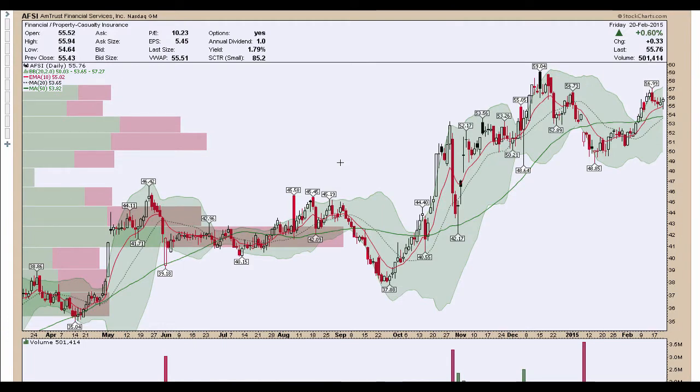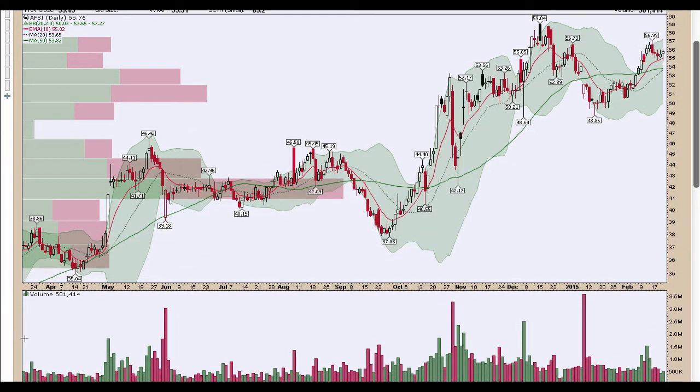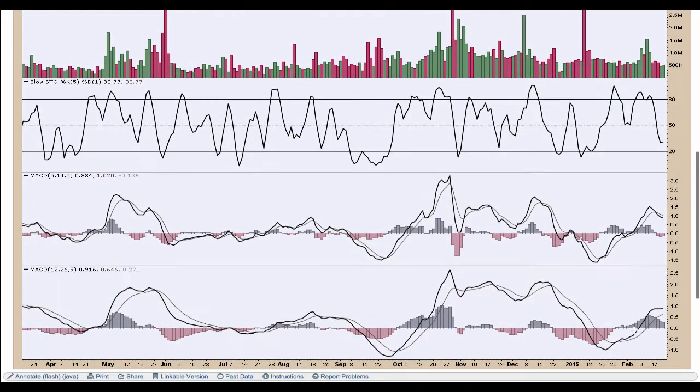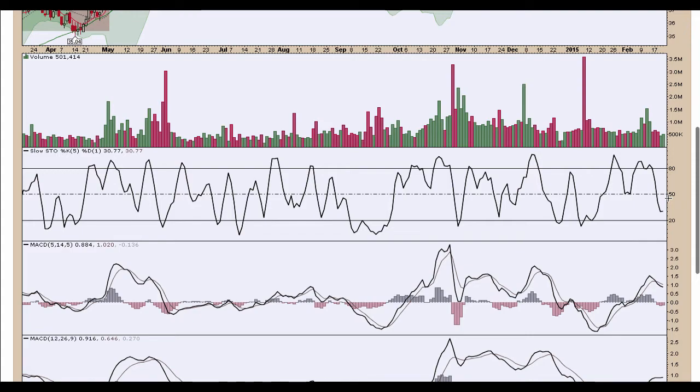AFSI, AmTrust Financial Services, they're in property casualty insurance. Note this little cup and handle pattern. We pointed this out on a blog post this weekend. We have 500,000 shares traded on Friday. We're holding the 10-period EMA. MACD is above its signal line, the 12-26, and slow STO is trying to turn.